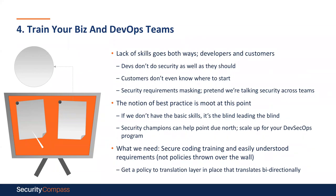Sometimes we'll end up with some pretense, and so there are security requirements that get put out, but these security requirements are essentially just masked. Even though we're talking about security, they're not really security requirements. They're intended to drive functionality, essentially. And when we talk about training teams, oftentimes we'll hear things about best practices, but if the best practices are based on not even having the most basic skills, then we end up in a situation where we've got the blind leading the blind. And that really doesn't help us to move forward.